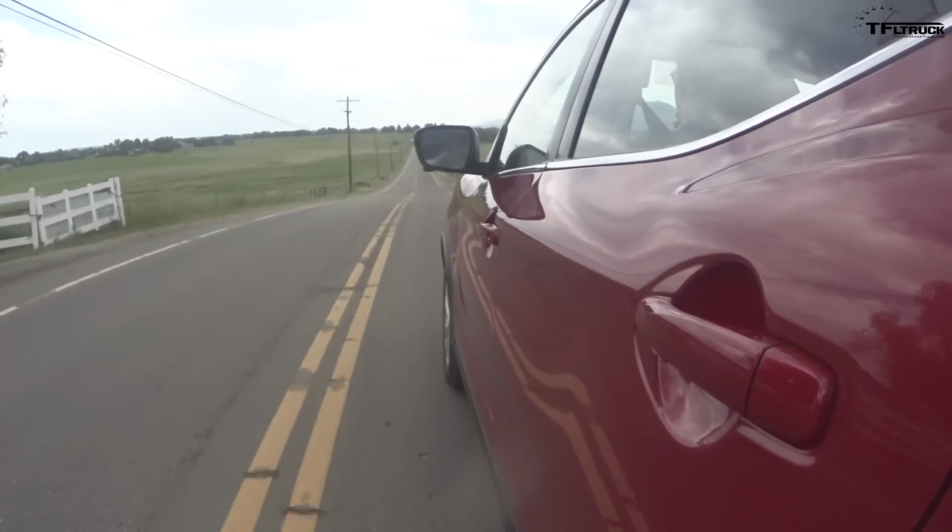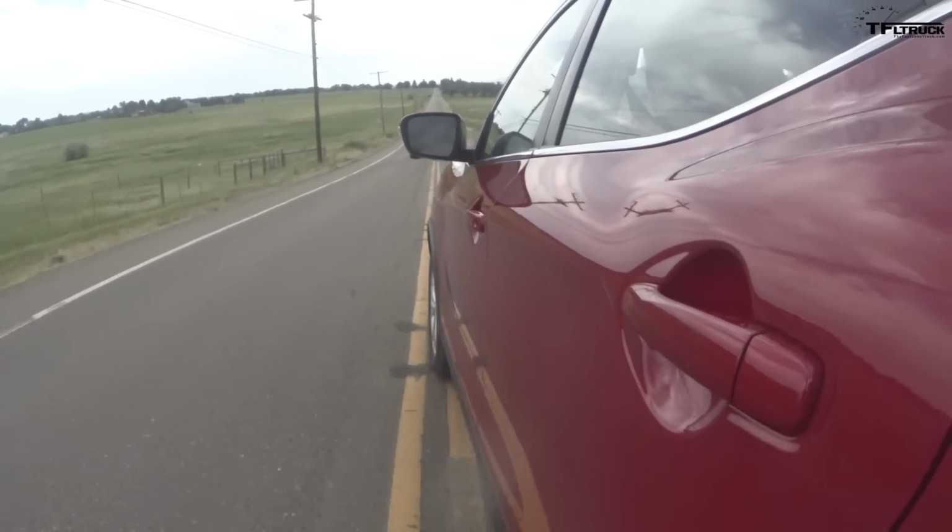It has one upside in that actually it's kind of fun when you toss it into a corner. Well, what happens is instead of it being a typical crossover that almost falls over itself when you throw it around a corner, this one actually doesn't tilt very much. It doesn't dive very much. The body stays fairly flat.